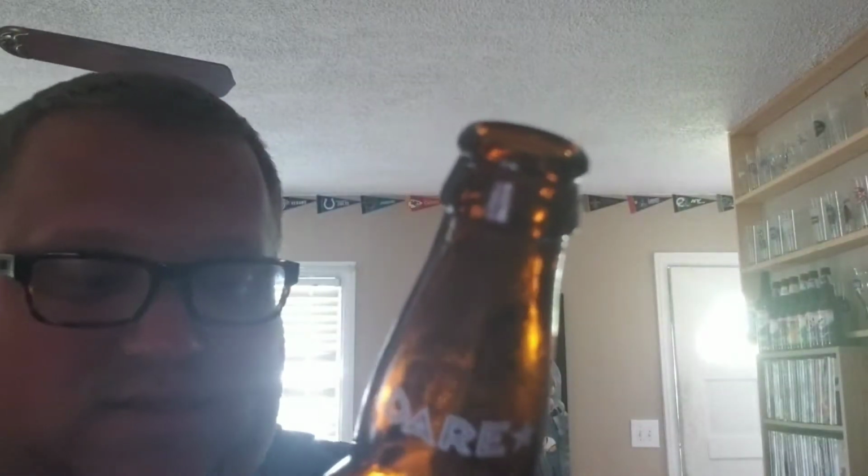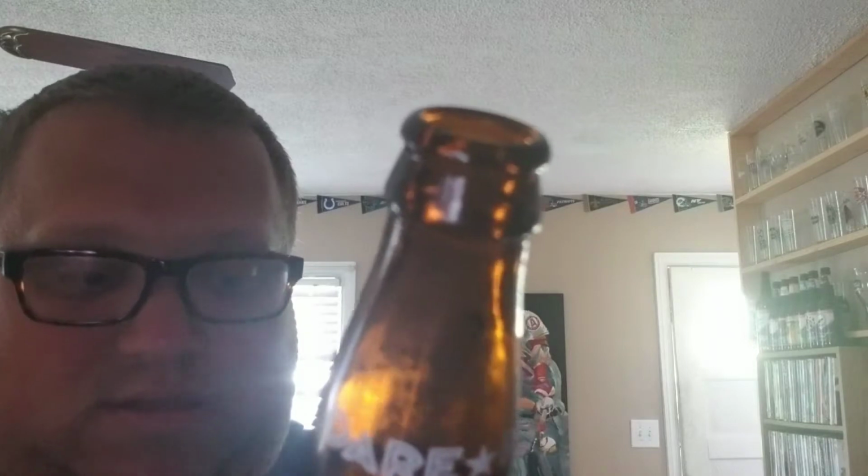Exactly like it said right here on this bottle. Where was it here? Chocolate truffle finish. And oats and hop. Yeah, you get a little bit of that earthy hop.